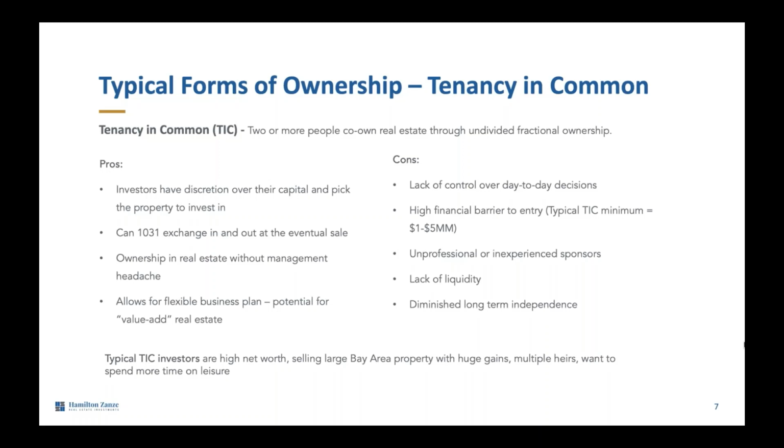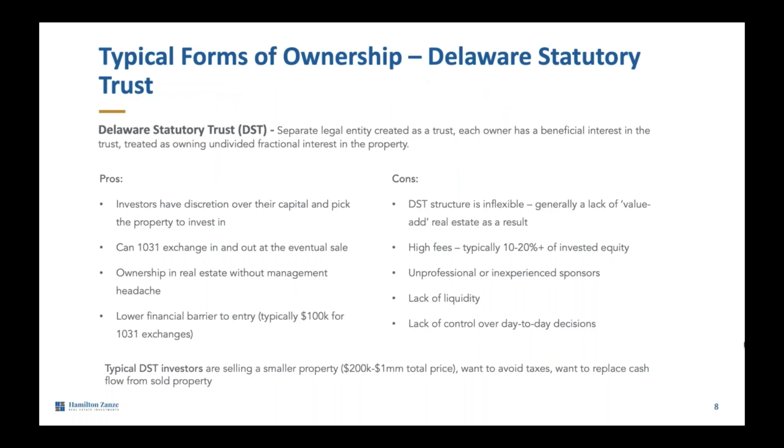So that's TIC in a nutshell. I think a lot of folks, especially on this phone call, probably know what that is, so I'll move on to the next one. Delaware Statutory Trust. We'll call it DST, just so it's less of a mouthful. Again, people make it more complicated than it really needs to be, and it can be. But at its core, it's just another way to hold ownership in real estate.